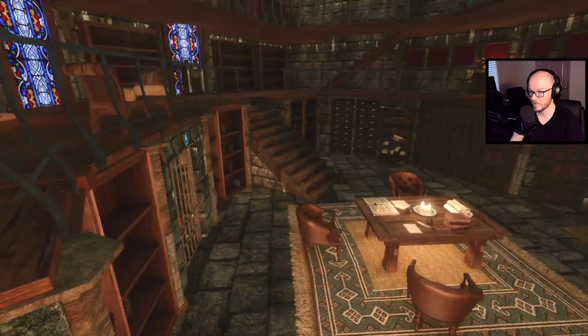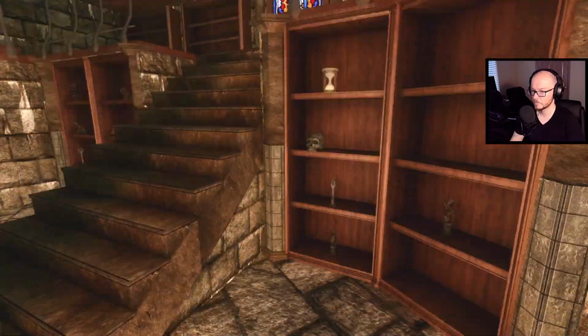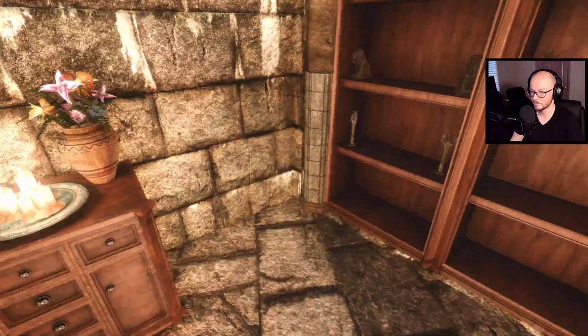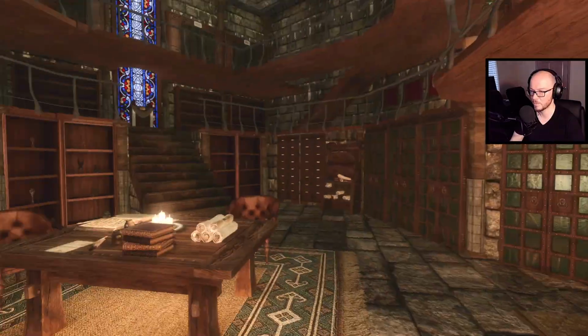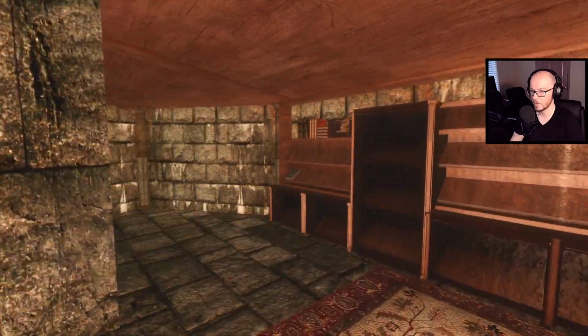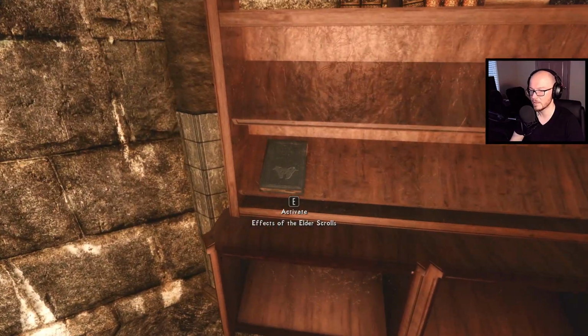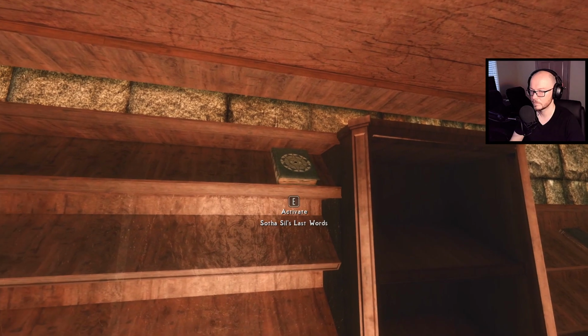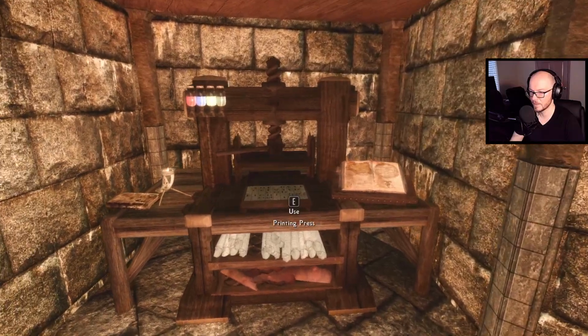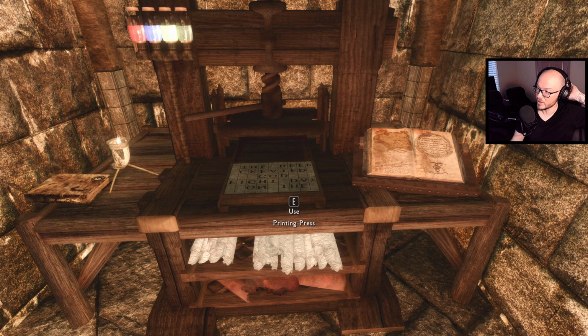And then, downstairs further still, there's just various other books that can be displayed, general bookcases. It's like a little locked area for more unique titles. So this is Last Words, Brothers of Darkness, Children of the Sky. There's a printing press, so you can actually make some stuff.